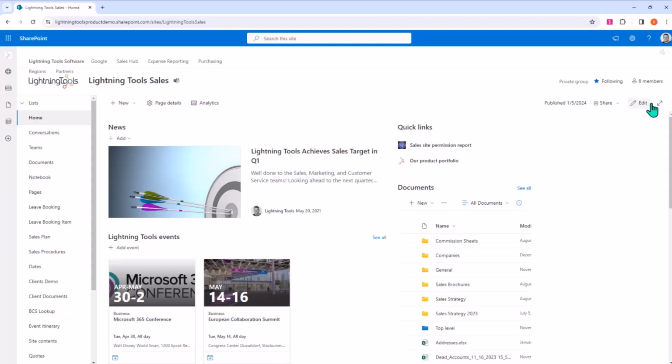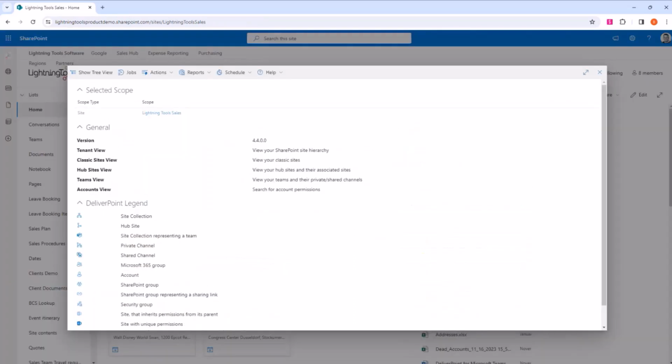But before we do that, let's switch personas. Let's start looking at DeliverPoint from the perspective of IT. So now we're maybe site collection admins, maybe SharePoint admins, tenant admins. We could be a CIO or a CTO or IT manager, and we're trying to determine who's got permissions to things on a larger scale, not just within a site.